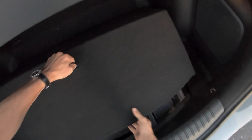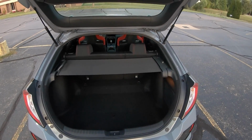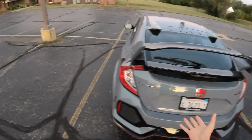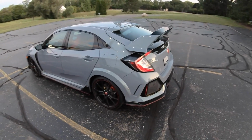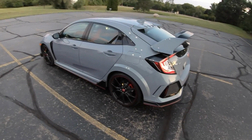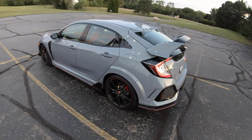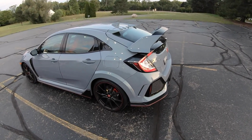First one is, of course, no spare tire. Kind of a bummer, but you do get a flat repair kit in the back. I still say, though, if you're going to get one of these things, you're probably going to want to downgrade to smaller 18-inch wheels, especially if you're in a state with a lot of potholes like we are here in Michigan. If you're in a state where your roads are pretty good, you probably don't have much to worry about. But chances are, if you hit something, you're going to destroy a tire and bend a wheel and be completely stranded.